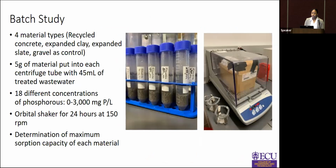So next we did a batch study. We used 4 different material types, which were recycled concrete, expanded clay, expanded slate, and gravel as a control. This study involved putting 5 grams of different materials into centrifuge tubes with 45 milliliters of treated wastewater. These centrifuge tubes had various different concentrations of treated wastewater ranging from 0 to 3,000 milligrams of phosphorus per liter. Then these centrifuge tubes were put into an orbital shaker for 24 hours at 150 rotations per minute. We did this to determine the maximum sorption capacity of each material.